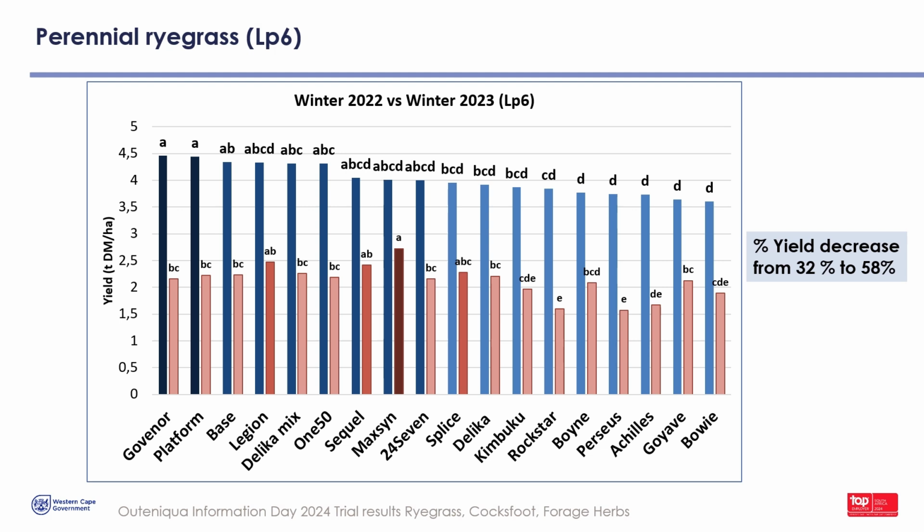In the second year, only 3 of the cultivars in the top group are also in the top again, which means the yield decrease in year 2 was quite substantial for most of the cultivars, and the percentage decrease ranged from 32% to, in the worst case, 58%.